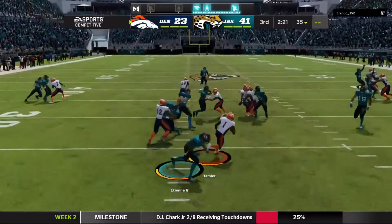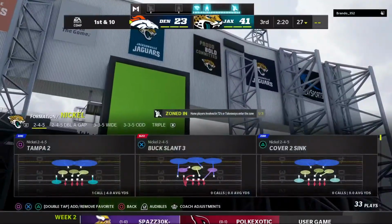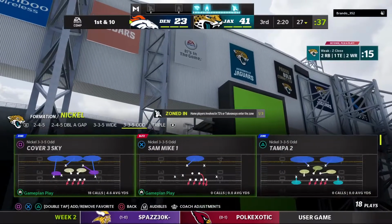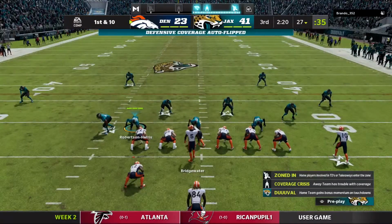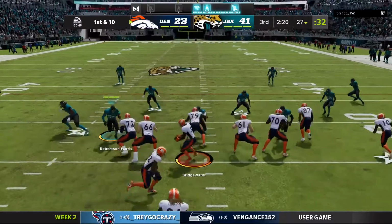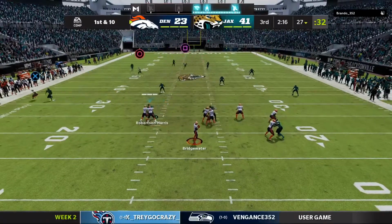K.J. Hamler returning it. And a decent return out to the 27-yard line. The Broncos take over first and 10 at their own 27-yard line. The Broncos onto the field, ready to start their next drive. And last time, one play interception, so this offense, they should be fresh. That's a good way of putting it.